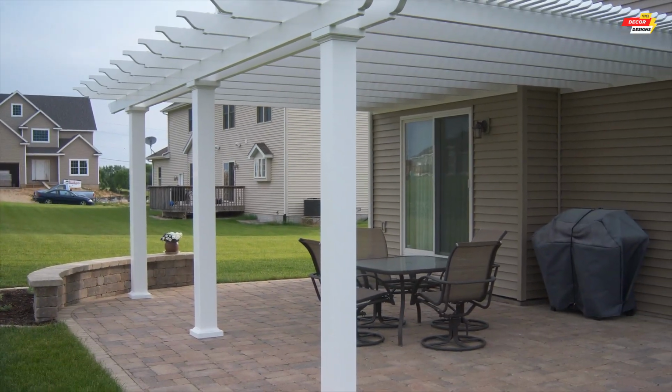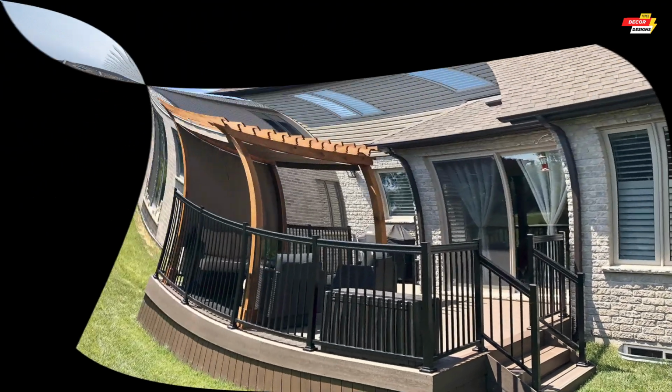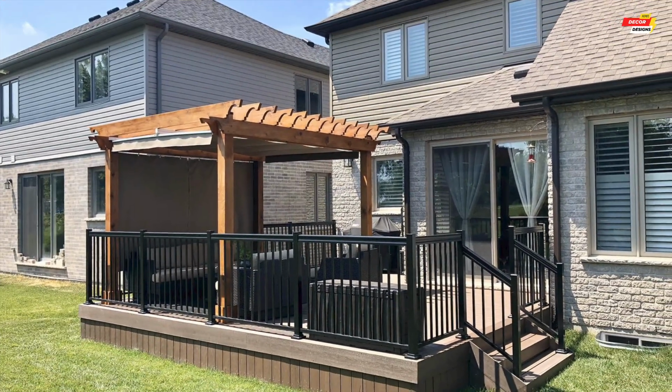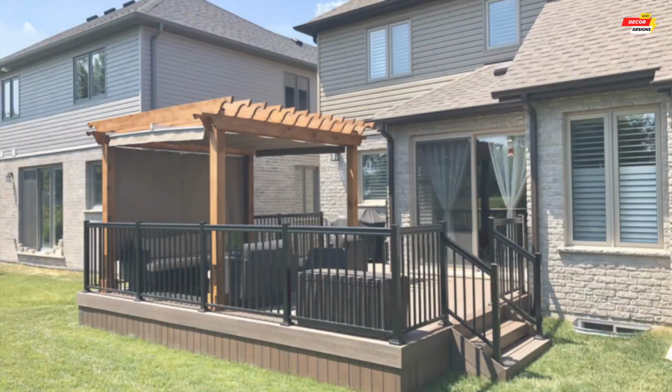The choice of materials for your pergola canopy is a critical decision that impacts both its functionality and its longevity. Several excellent options are available, each with its unique characteristics.